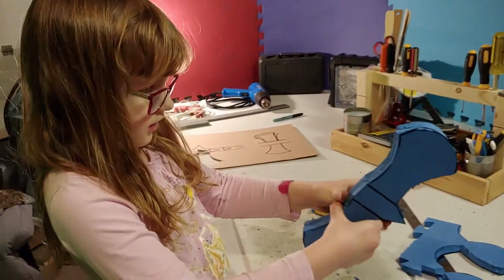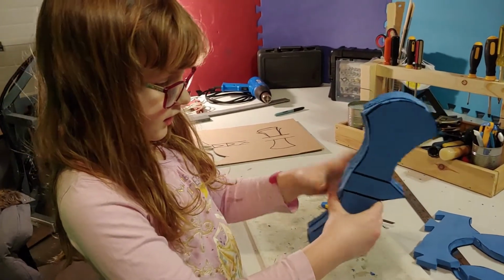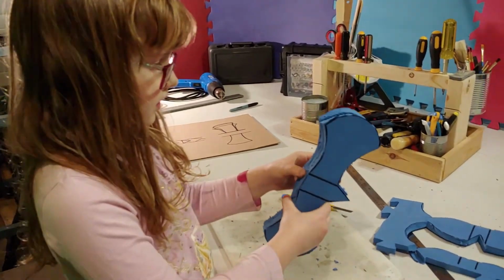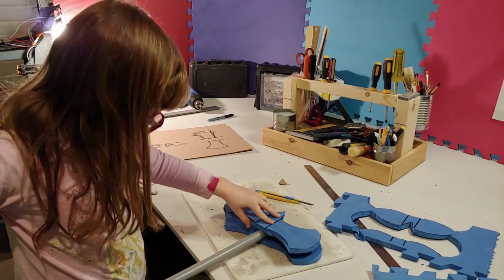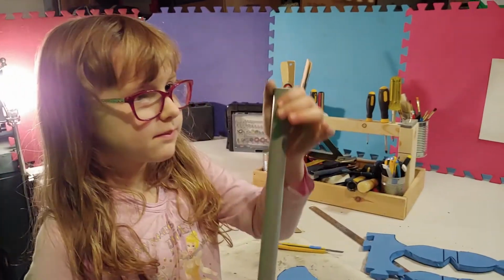Best is putting a hole right here to fit the pipe. I need to flatten this so it fits better.